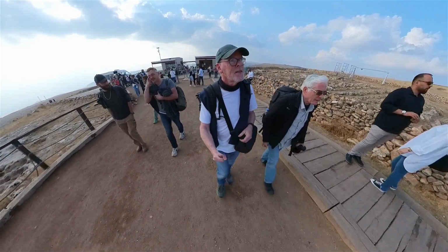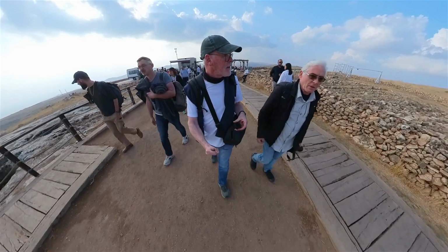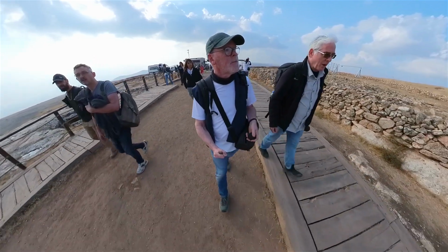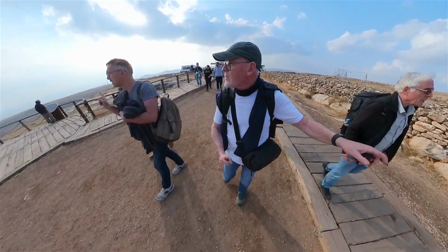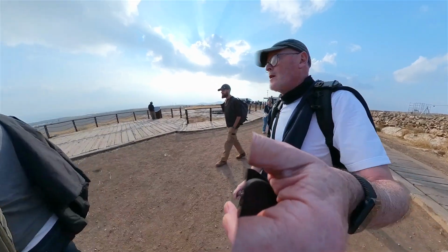Astonishing, the numbers. It completely outdoes Stonehenge, doesn't it? Totally. That's what I was saying to Lee this morning, when I said I've never seen this number of people at any prehistoric site anywhere. And he said, what, not even Stonehenge? Absolutely, even close. Do you want to have a quick look at E while we're here? Let's have a look at E.